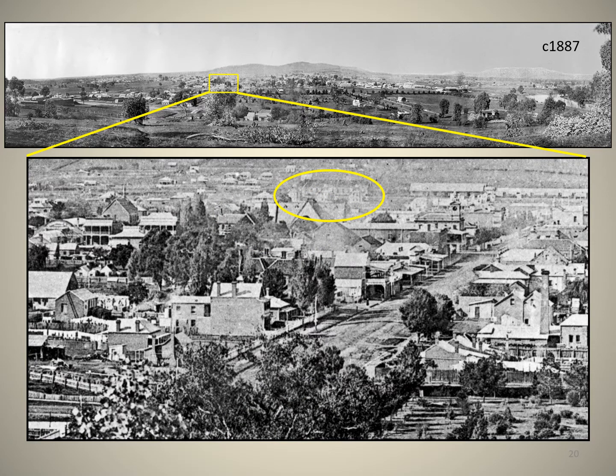Just visible in the background is the Advance Australia Hotel, built by James Layton and opening in 1857. James Soden took over the licence in 1894, purchasing the hotel in February 1899. Soden remained the licensee for almost 50 years.